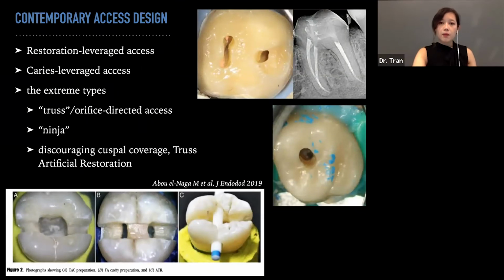So the last type of contemporary access design are the more extreme types. There's the ninja access, which is like that middle photo on the right. It's a very, very tiny access, basically maybe 1 millimeter or 2 round burr kind of size at most. It does require a lot of training to do, and it's very advanced. The concerns, though, are that it's very difficult to adequately access all the canals sometimes. So, but it is a more extreme type of conservative access.